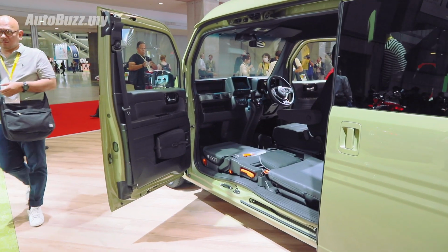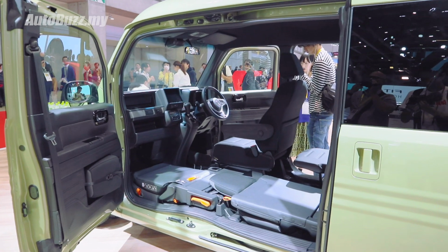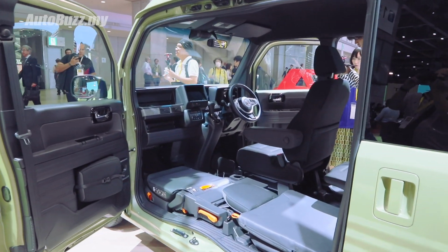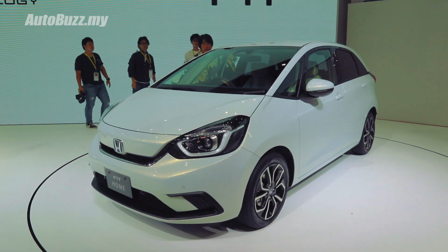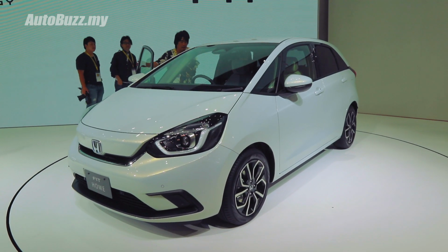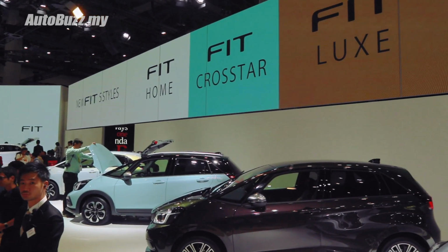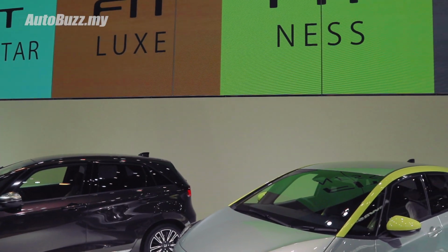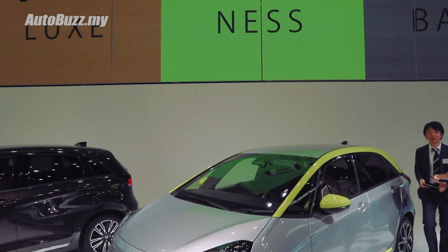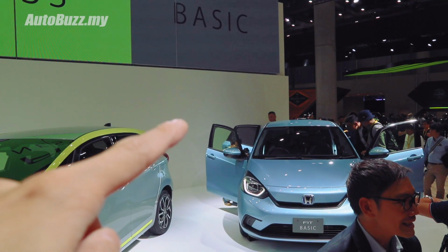Check out how wide you can open these doors. Why aren't you in Malaysia? Lazada, Zalora drivers would love you. Ooh, this is the one everyone's been waiting for. We're not gonna go into detail, but how do you think that looks? I suppose that means 5 different variants. Fitlux. Ness. What? Oh, fitness. That's very clever wordplay. That's for basic people.